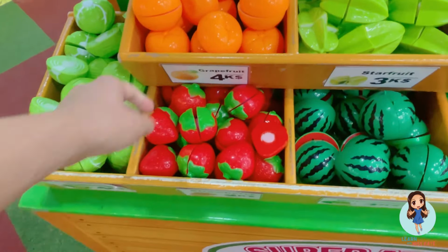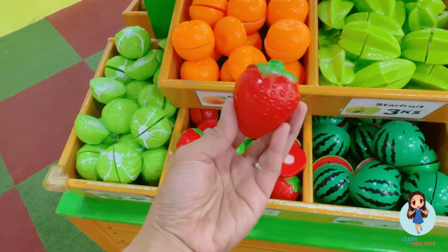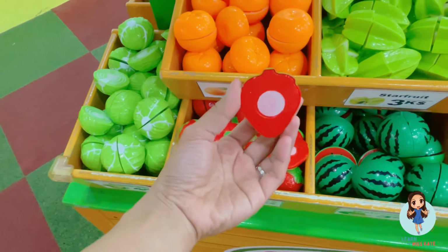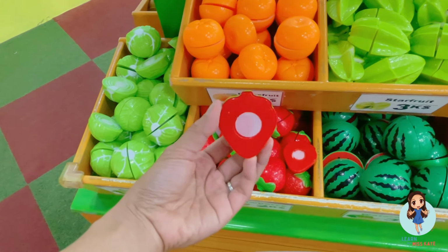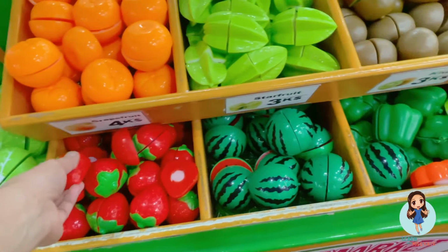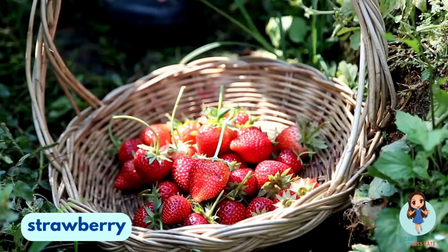Time to enjoy some sweet strawberries! Did you know that strawberries have more vitamin C than oranges? They're also packed with antioxidants to keep our bodies healthy. These are strawberries.